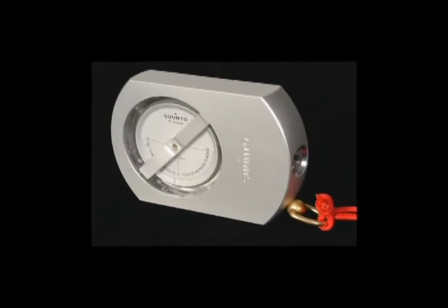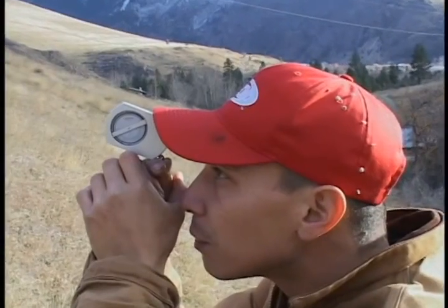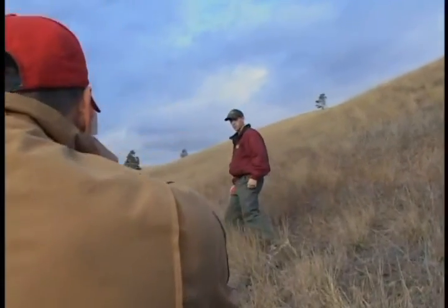Before we look at these rules, we need to learn how to use a clinometer, an instrument used to measure trail grades and hill slopes.